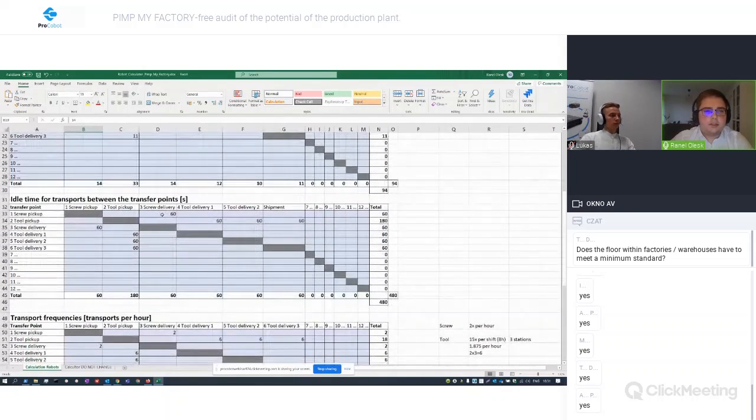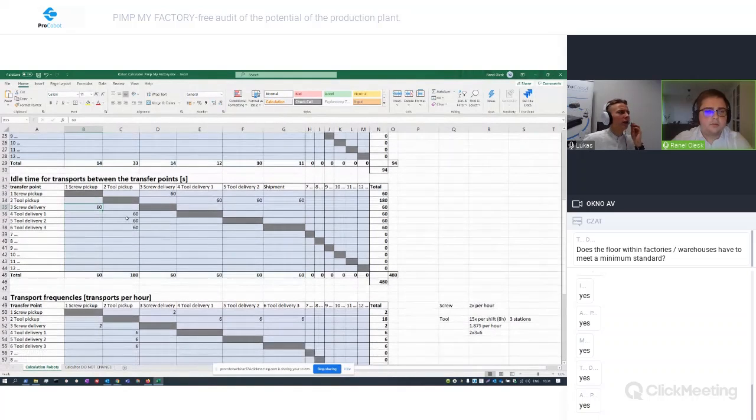Second, what I have here is the idle time for transports. I added a default of 60 seconds, which would be docking to a station until goods are delivered or not. Idle time means the time when a robot is just staying in place and not doing a mission. So idle time is waiting time in this case.